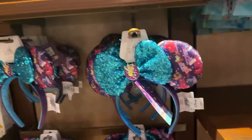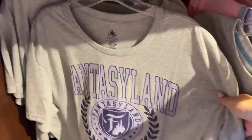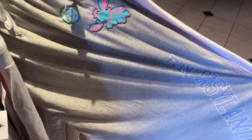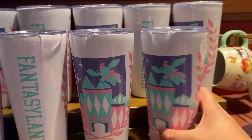Wait, how cute is this Fantasyland collection that looks collegiate, but it says Fantasyland on it? There's also this shirt and the sweatpants that go with it. Wait, this is a sweat skirt? What is happening? I can't do that. But this, I in no world need another cup, but that's cute.